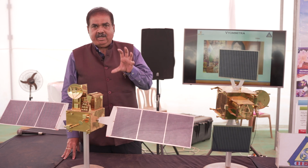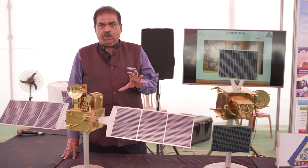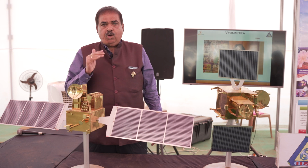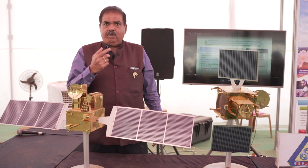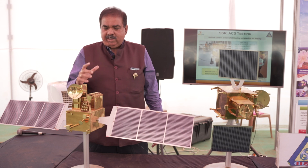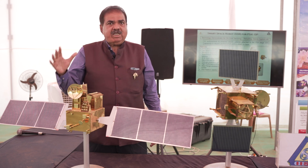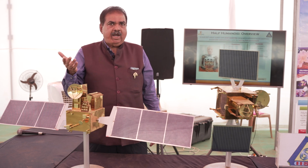OceanSat is a satellite which is dedicated to the study of oceanography. What happens in the ocean? There are a lot of fish in the ocean, and our fishermen depend upon the catch they get from the sea. How do they know where the fish are? That depends on the greenery, the vegetation in the sea. This satellite is capable of monitoring the vegetation level in the sea, so that we can get an estimate of where maximum fish are available.